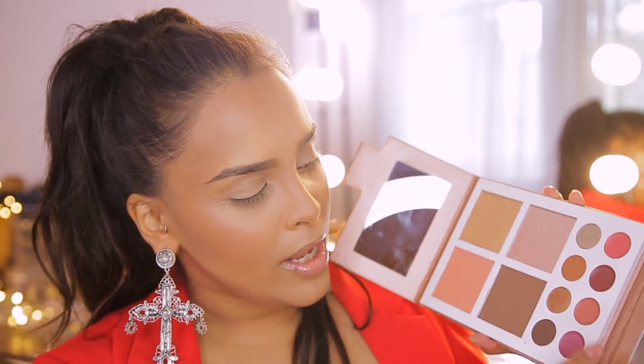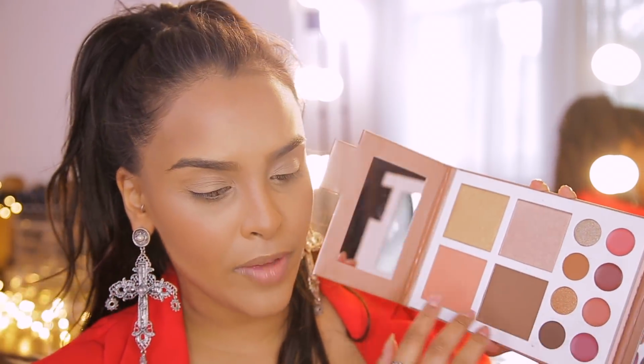Okay, so next I'm gonna actually be going in to this little cute palette. How cute is it? It's called Bronze Vacay Vibes Complete Face Palette. This one was £6, so it's a little bit more on the expensive side, but it's got your highlighters, it's got your blush, it's got your contour, and it's got some kind of lip shades here as well. So it's got a little bit of everything.